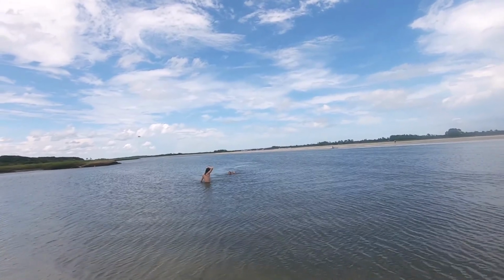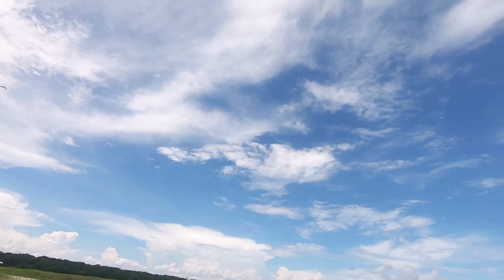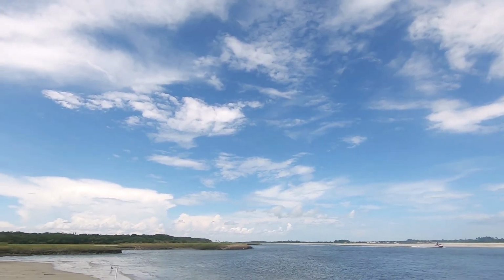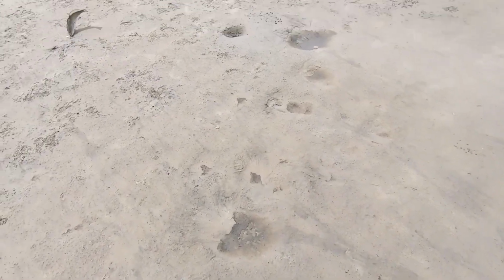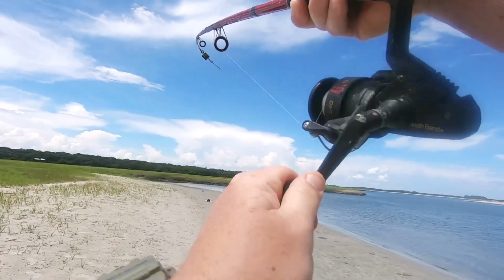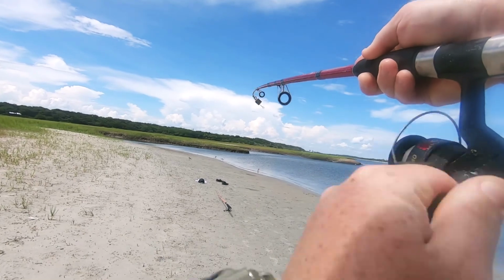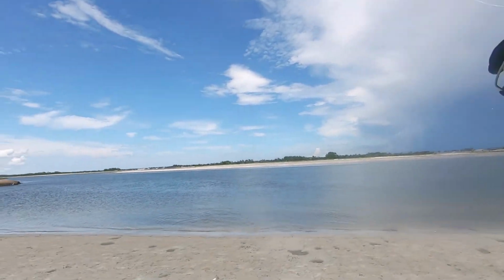Do a backflip. Nice on your channel. I'm muscling. Tighten the drag up. There you got it. Little redfish. First red of the day, that means the red is biting. Hell yeah. One. Little trout.